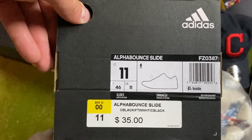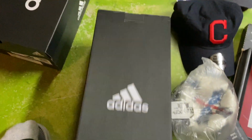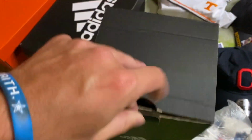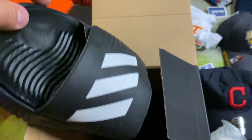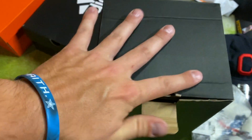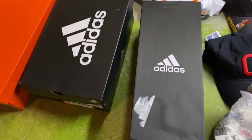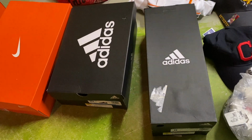And we got these Alpha Bounce slides. This was where I majorly cleaned up. $18 a piece basically. These are super nice. All different colors I got. But yeah, sold those. I just listed those last night. And I just filmed that video on Saturday, so 2 days ago. So to have already sold 2 things of that is pretty crazy.